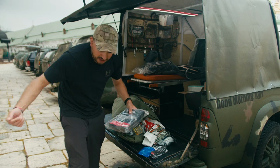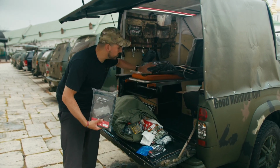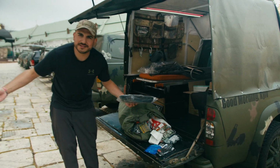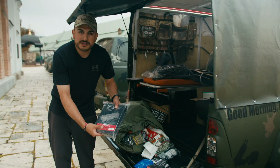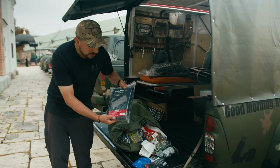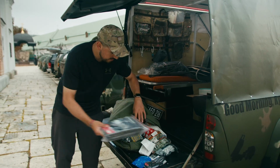Quickly deploy this, put them on the quick litters, and then get them to something like this, where they can be treated. I've been seeing Ukrainian soldiers using blankets, planks of wood, whatever they can find to help their wounded. This is a very, very effective tool, and it's disposable as well, to be able to get the wounded soldiers out. These multi-purpose disposable litters.